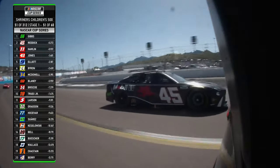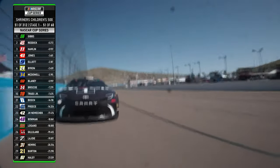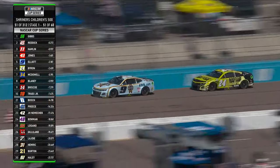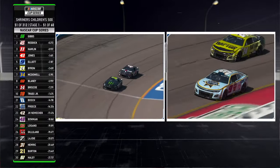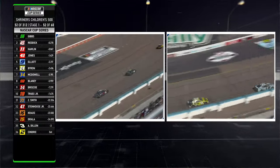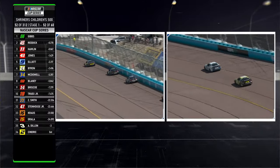Here's Reddick looking for the lead. You see how hard it is to pass, even the leader out here for Reddick. Really come on strong. He was good on these long runs in a fall race. That's why that pit road is so important. Hard to come by on this racetrack. Toyota's for the front spot. Chevy's for fifth on the right of your screen. Elliott and Byron.